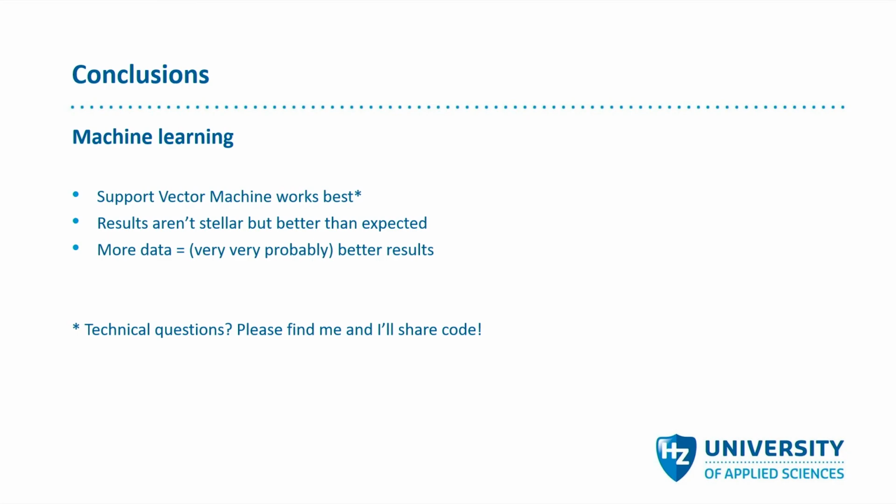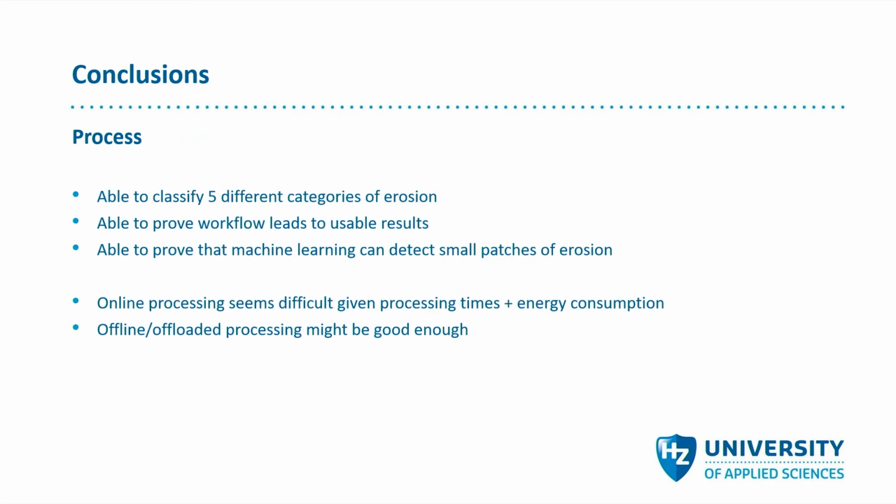If you have technical questions about how I did all this, then find me at the drinks. I'll share code, that's fine. Some conclusions about the process. We were able to identify 5 classes of erosion. We were able to prove that our workflow that we proposed actually leads to results that you can use, which Ludolf will talk more about in just a bit. We were also able to prove that machine learning can detect small patches of erosion, which is good to know.